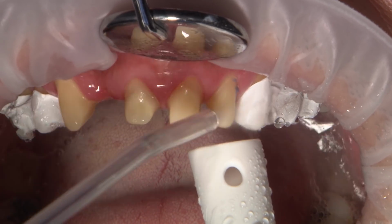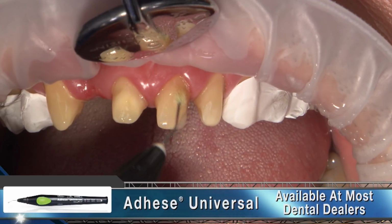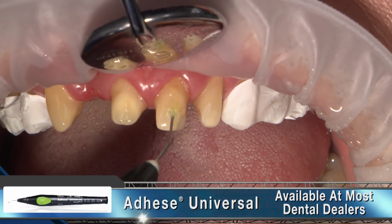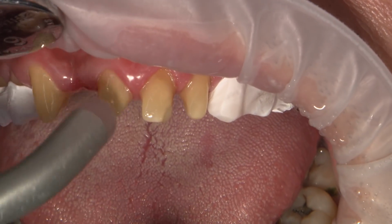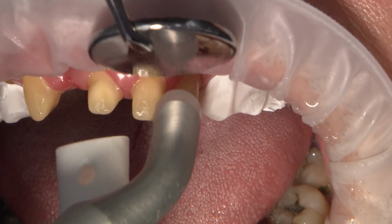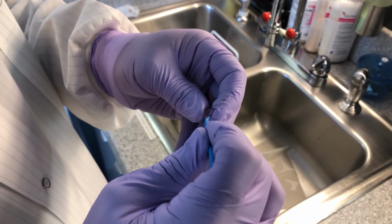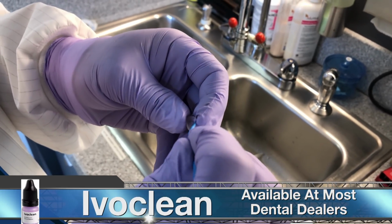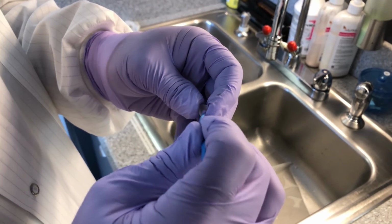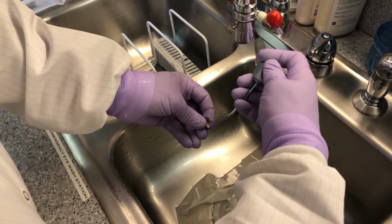The etch step is optional, but to increase the bonding strength, the preps were etched. Here, the preparations are conditioned with adhesive after the application of the etch step. Once the preparations were treated and teeth were isolated with Teflon, we moved to the pre-treatment of the intaglio surface of zirconia. To clean, we can scrub it with IvoClean or sandblast it again with aluminum oxide.